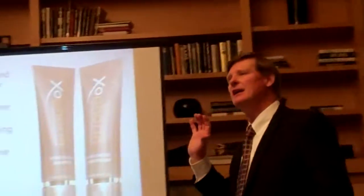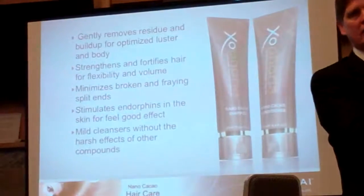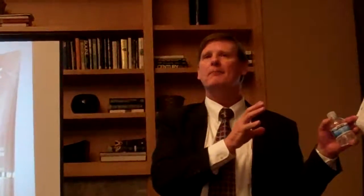Mild cleansers without harsh effects of other compounds. So when I say toxic inferior shampoos, this is the effort that Jeanette's put into here, is to search and find the mild cleansers and put them in combination with things that are good for your scalp.